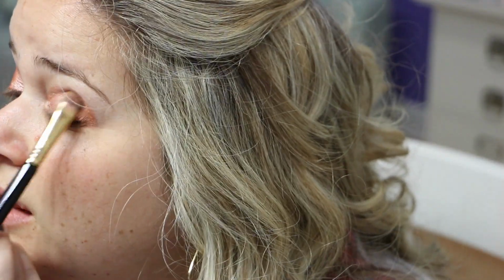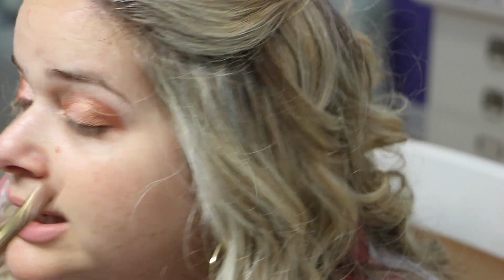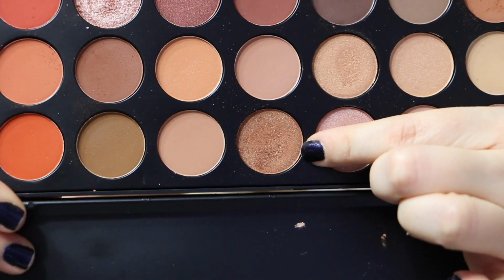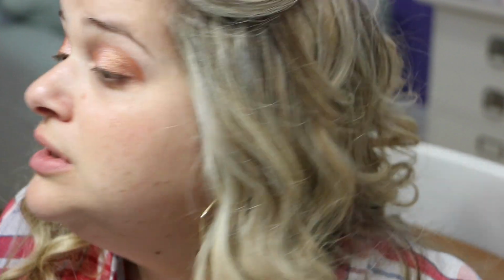So far, I think the color payoff is pretty good. It's sticking on nicely to that eyeshadow base. That gold is very orangey. It looks actually a lot more orangey, I feel, on my lid than it does in the actual palette. There it just kind of looks like a gold, but it does tend to go more towards the orange side.